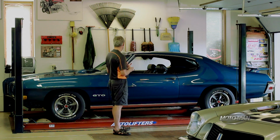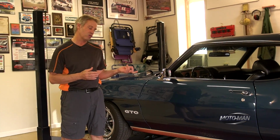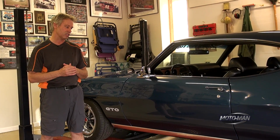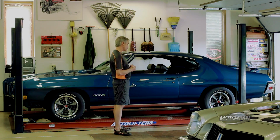Got it running, got it cleaned up pretty nice, and drove the car around and decided, gee, this is a pretty neat car, you know, and I thought about selling it probably for years. I talked about it, but I could just never really part with it. So I've owned the car since 1980, so it's been 35 years now that I've had it, and I did a frame-off restoration on it back in 2000, and the car is really clean.